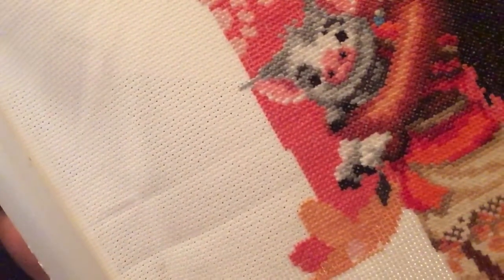Can you notice anything? The background should have been stitched 1/1. What did I do? I've stitched it 2/1. Do you know how I noticed that? Because it was almost out of the threads from the kit. I was thinking, oh, still got quite a bit of the background to do. I've got many threads left. Why is that? Ah, because I'm being a numpty and didn't read the chart properly.